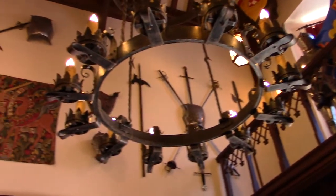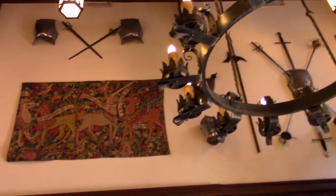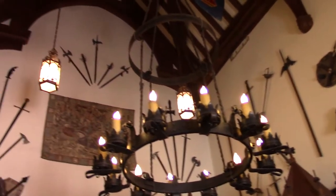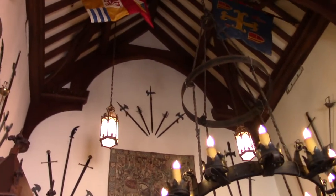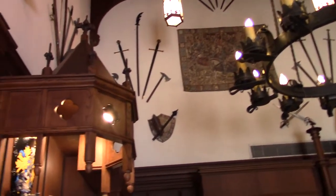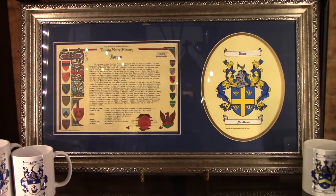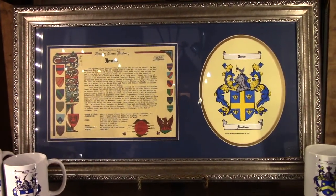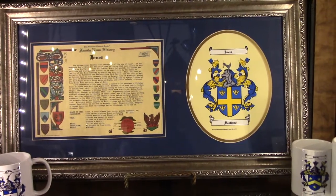This is all about heraldry. The history of your last name. A lot of family crests up on the ceiling, and other swords and axes, shields. You can get your name printed with the story of your last name and your family crest.